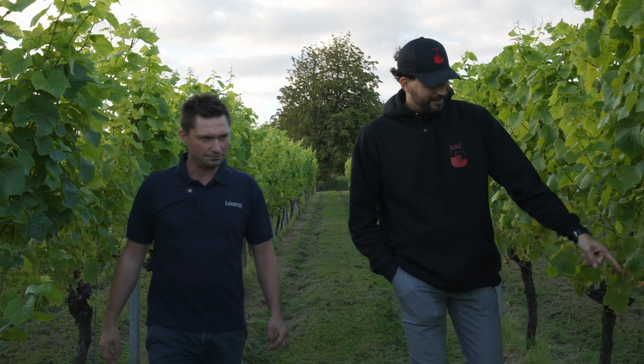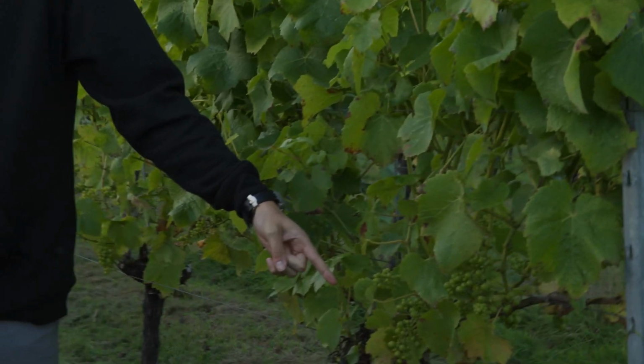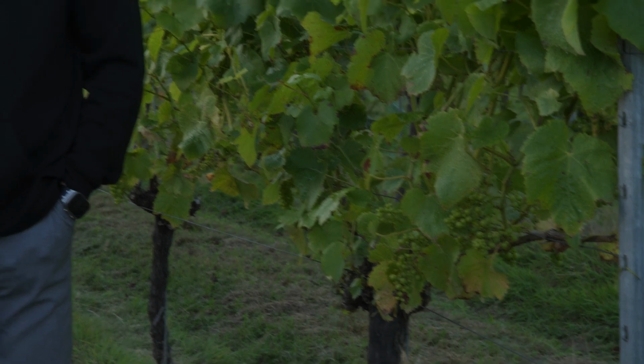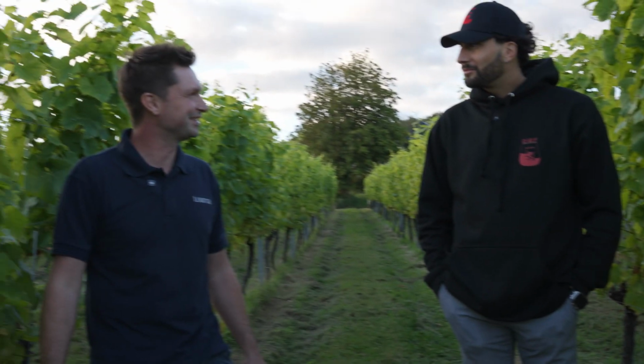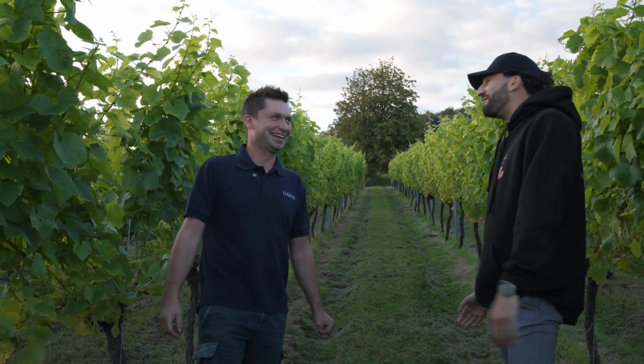And look at this, the grapes are starting to come up now, so we're not far off. We're not far off harvest time, are we? Yeah, we've still got a couple of months to go. We could do with some more sun as always, but it's coming. We live in England, my friend, so we're going to get used to it.